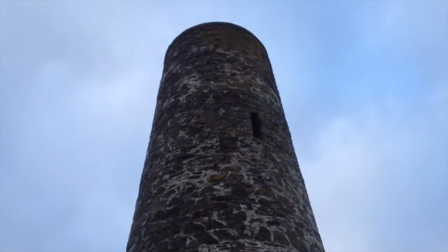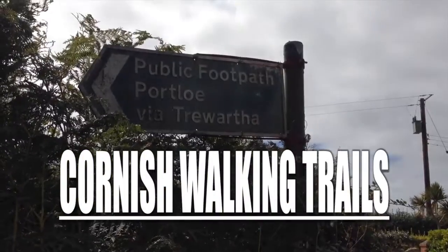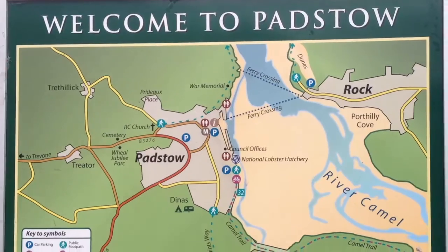Today we're going to Padstow to walk to this beacon at Stepper Point. Welcome to Padstow.